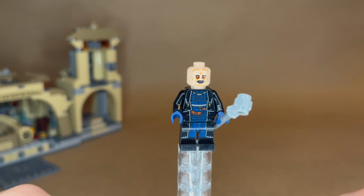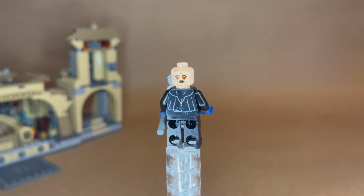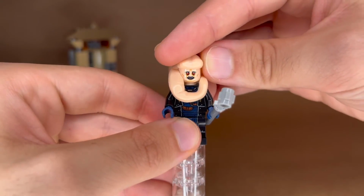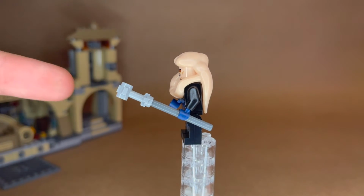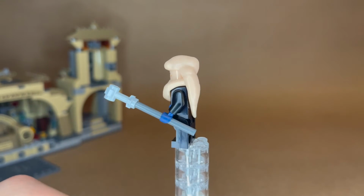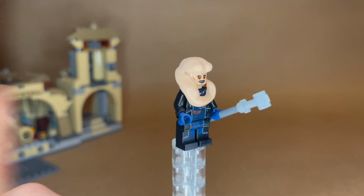Here's a better look at his robes, and here's one expression, and he does have an alternative expression of like, oh, yikes type face with a small mouth. He does have a little staff. It's just a simple rod with a not lightsaber hilt, but anyways, this piece on top, again with my colorway stuff. I wish they were the same color. But it works. It's working fine.